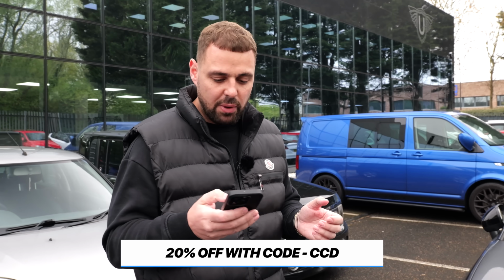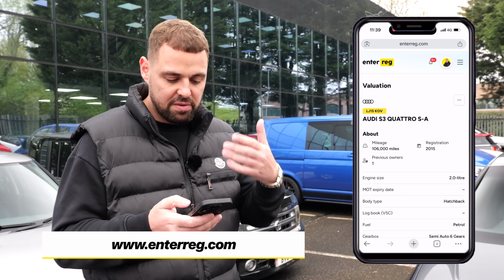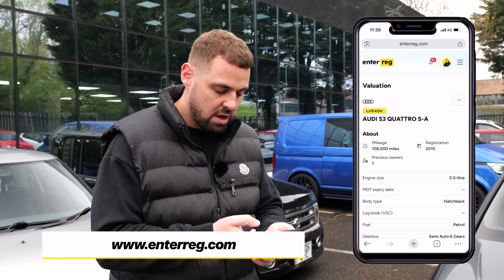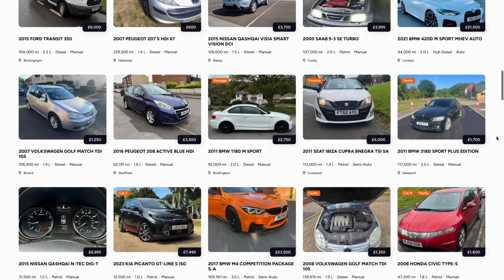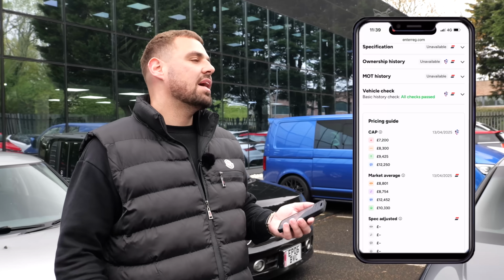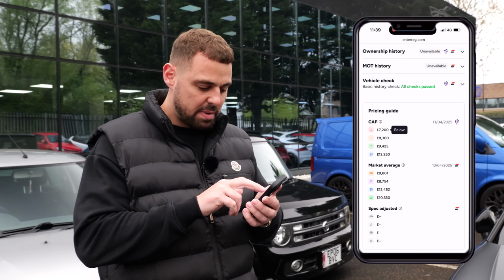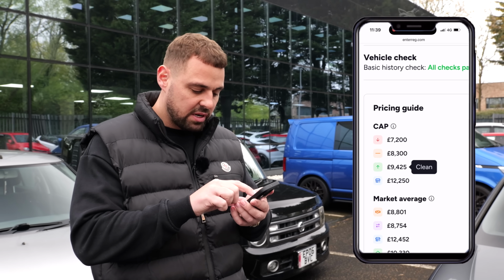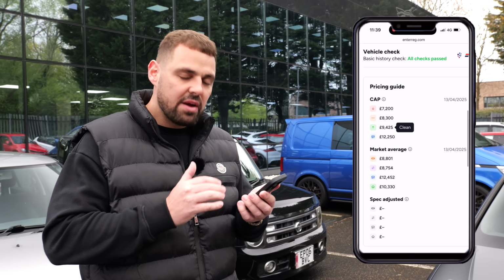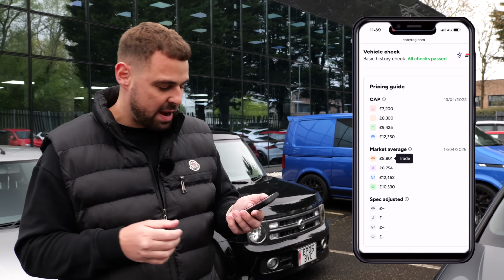All right, so valuations now. This is with my platform, enterreg.com. It's a trade platform. You can sell your car on there if you want to sell your car. Upload it on Enterreg, and one of our traders will give you a call and buy it off you. Now, as a trader, CAP below is £7,200, average £8,300, CAP clean is 9.5 grand, right? There are trade values. That's what we're kind of guided by. Auto Trader trade there is £8,800.